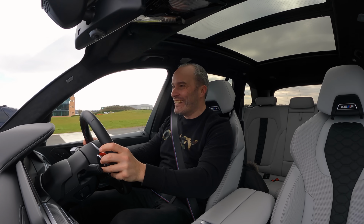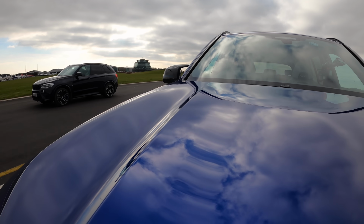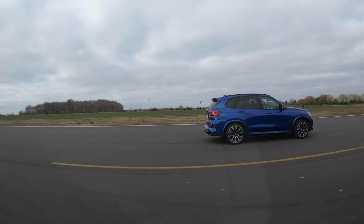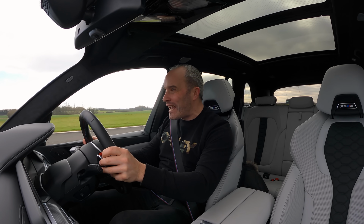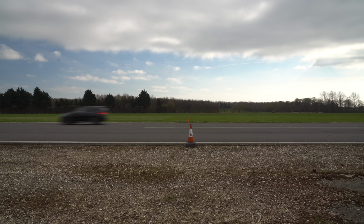Well, I've got it. Chris jumped me a little bit there, but it doesn't matter because I'm reeling him in and I'm off. That's 120 miles an hour, it's 130 miles an hour, it's 140 miles an hour, 148 over the line.